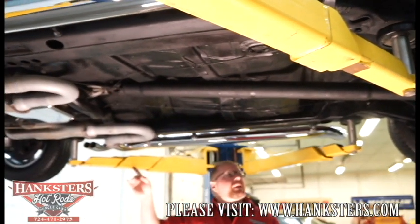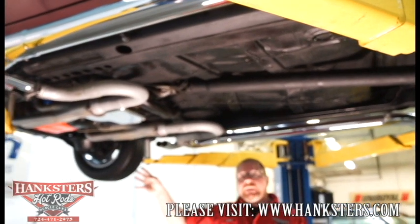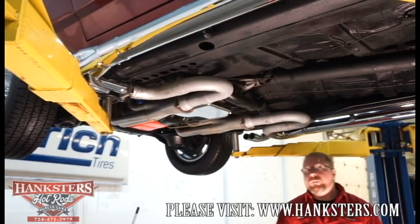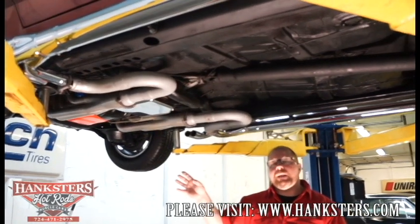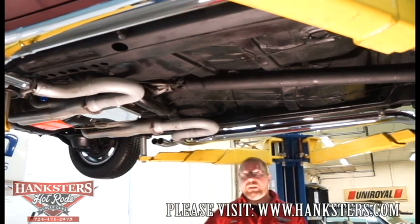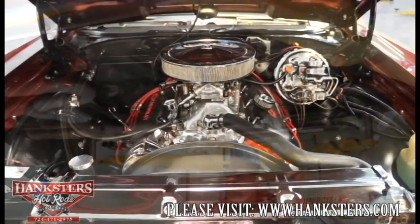And then of course, the rest of this is the wheels and tires. We've got 15-inch wheels the whole way around on this car. They are American Racing Torque Thrust 2 wheels, aluminum. And the tires are BFGoodrich Radial T/A tires. All four are the same size. They're 225/60 R15s. So with that, we're all done with the underside.